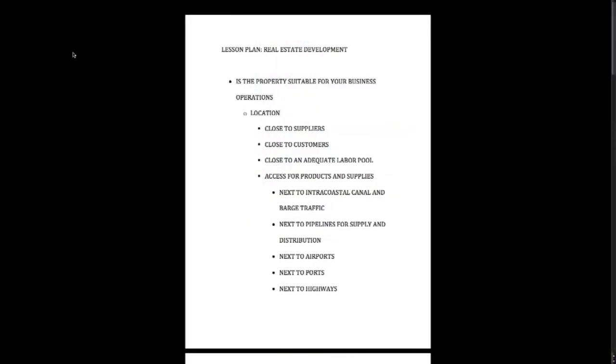Hi, this is Mark Sokolow, and this is a lesson plan on real estate development. I have purchased or sold quite a bit of property over the years, and one of the first things you need to know is, is the property that you're buying suitable for your business operations? One of the things you look at, of course, is location.